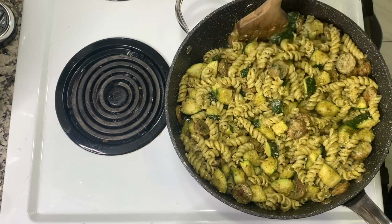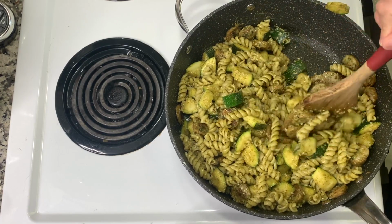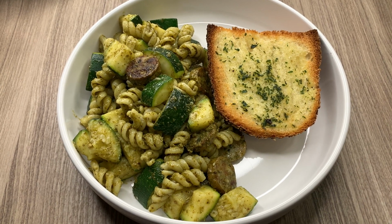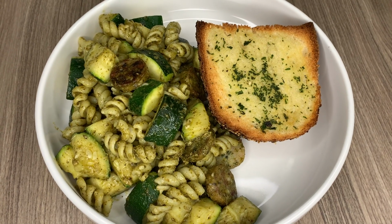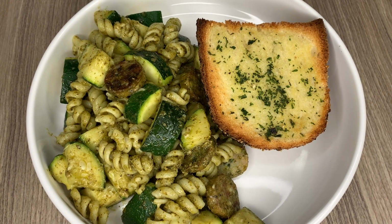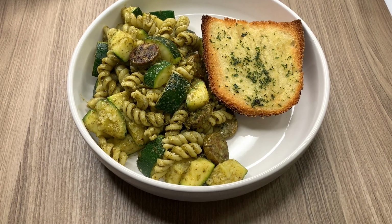And that was dinner. I made some garlic toast on some everything bagel bread, and it was super tasty. This whole meal was probably my favorite meal of the week. It was really good. I love anything with zucchini, but with that pesto and that chicken sausage, it was really good.